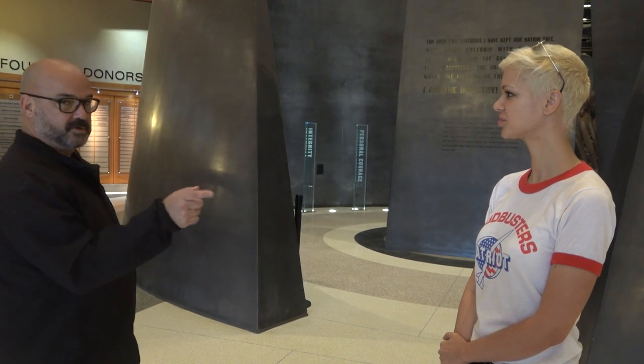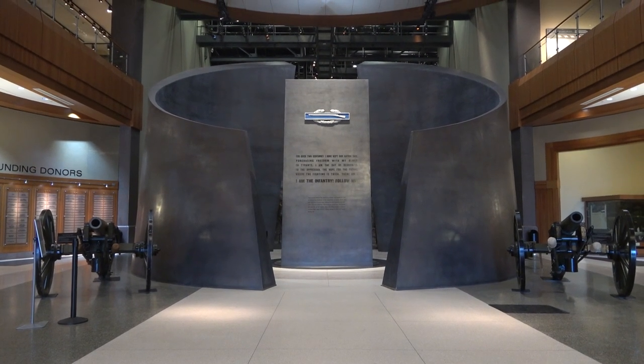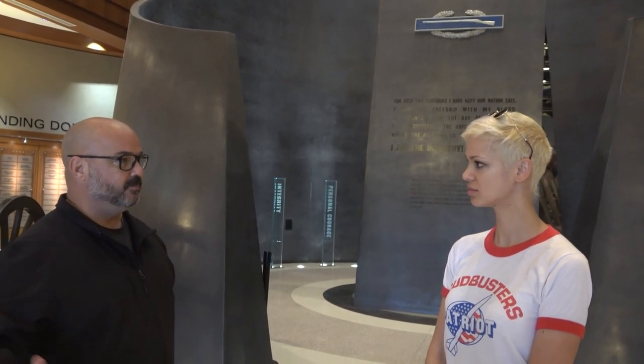The other thing I wanted to point out before we head in, if you look up here, is the Combat Infantryman Badge. The Combat Infantryman Badge is one of three premier combat awards that a soldier can get in the Army. You have the Combat Infantryman's Badge, the Combat Action Badge, and the Combat Medical Badge. You have to be in what we call a two-way gunfight and come out on the plus side. When you see a soldier wearing that badge on their uniform, that means they've been deployed to places like Afghanistan, Iraq, Syria, all the way back to the Second World War, which was the first time the badge was awarded.